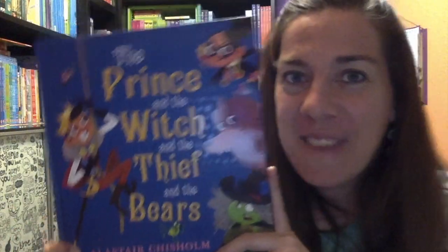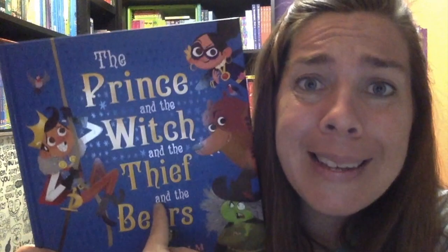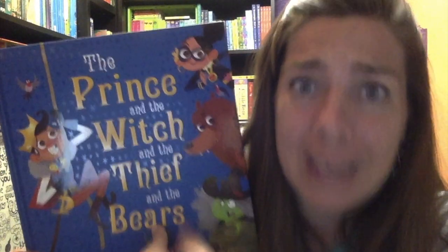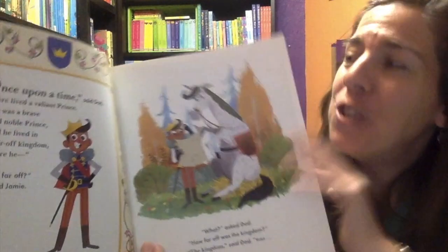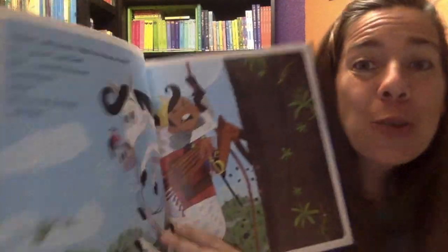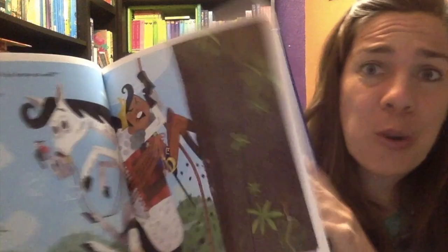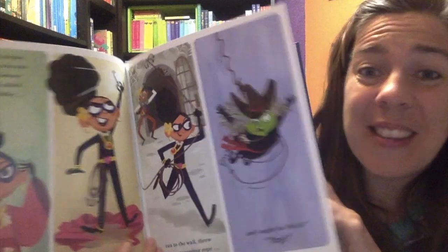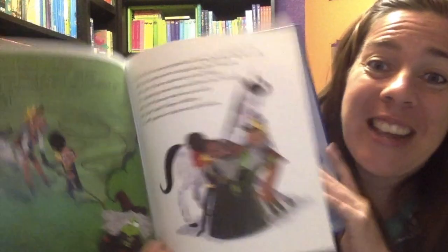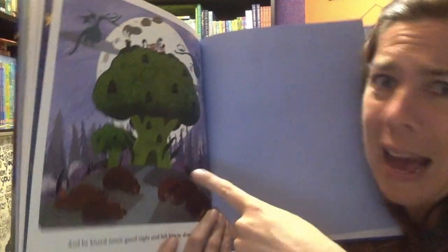The Prince, the Witch, the Thief, and the Bears. Do you have those kids that always want to interrupt the bedtime story and you're just trying to get through it? Brilliant. It's built right into the story. Meet Jamie and his dad. Jamie's dad starts to tell this story, but quite often Jamie has to interject. Sometimes he asks questions, sometimes he changes the course of the story altogether. It actually brings an incredible reading skill right into the story: to predict, to imagine, and to create. Don't we all want to live in a house of broccoli?